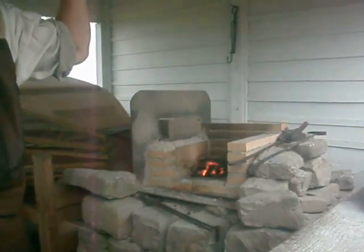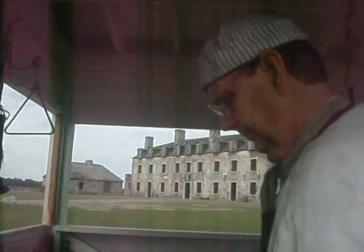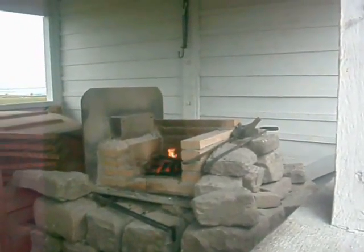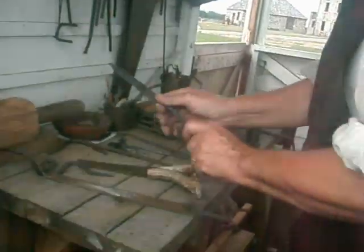The blacksmith shop here, the original blacksmith shop, the French came with the soldiers when they built the French castle, and they came in the summer of 1726, and by the end of the summer of 1727, they had completed the building. If New York State was trying to do it, they'd still be working on it. Yeah, I'm quite sure that was true.